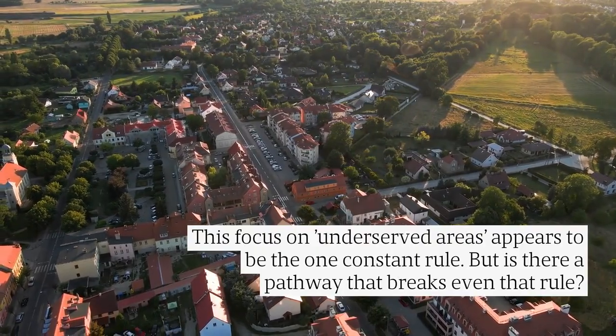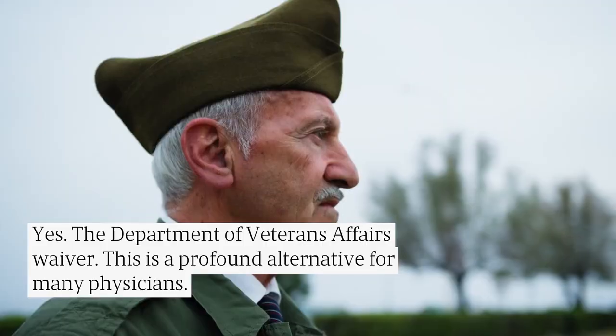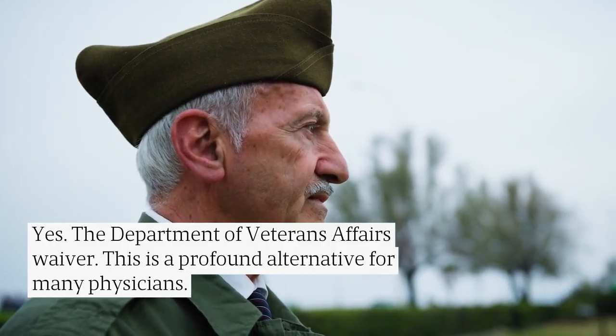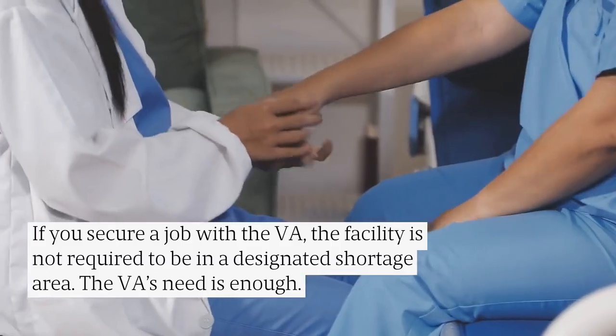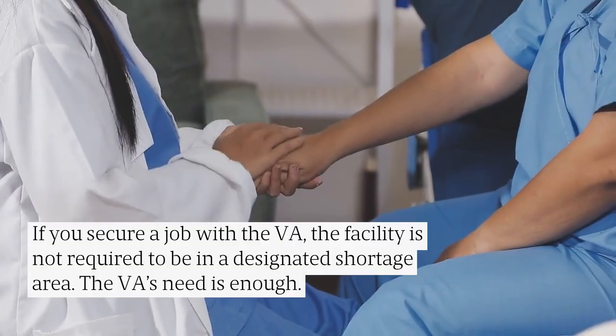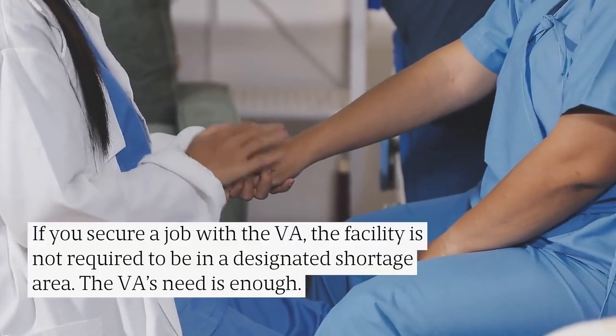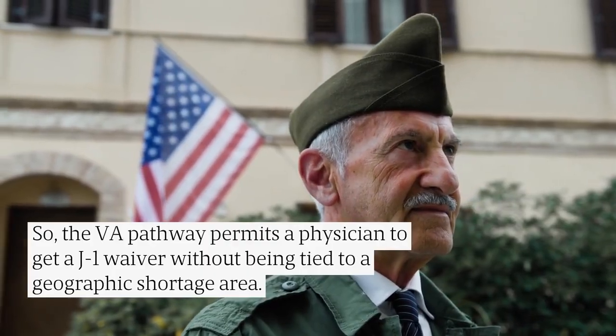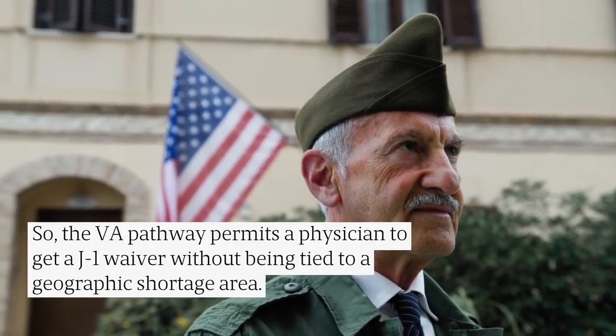But is there a pathway that breaks even that rule? Yes, the Department of Veterans Affairs waiver. This is a profound alternative for many physicians. If you secure a job with the VA, the facility is not required to be in a designated shortage area. The VA's need is enough. So, the VA pathway permits a physician to get a J-1 waiver without being tied to a geographic shortage area.